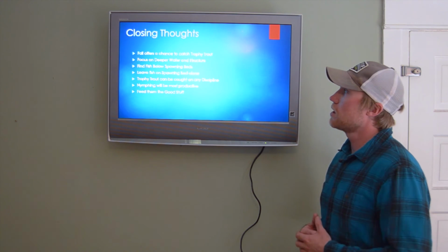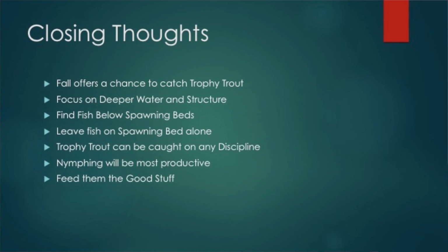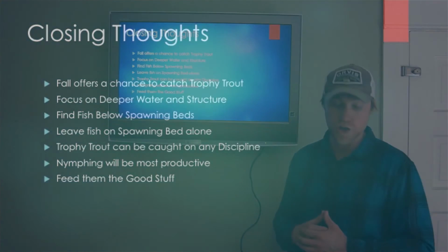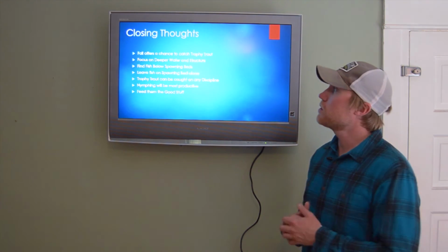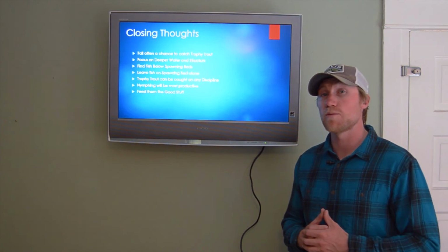And then finally, our closing thoughts. Fall offers a chance to catch trophy trout. Why? Because those fish are going to start to lose their inhibitions. They're going to become more hungry, more on the quest for food as they get closer and closer to their spawn, and then after their spawn, when they're wanting to regain all those nutrients. You want to focus on those deeper water and structure areas, especially when fishing for fall brown trout.